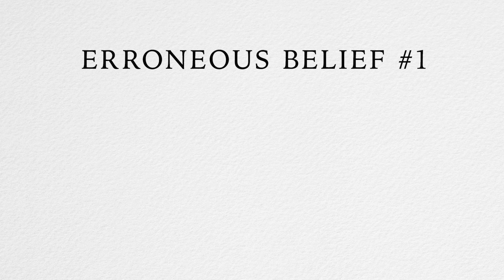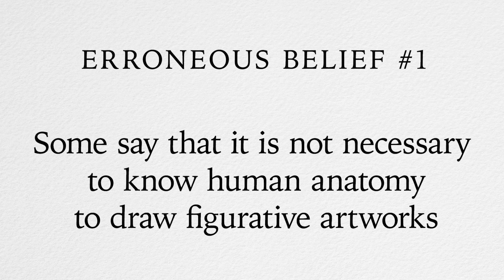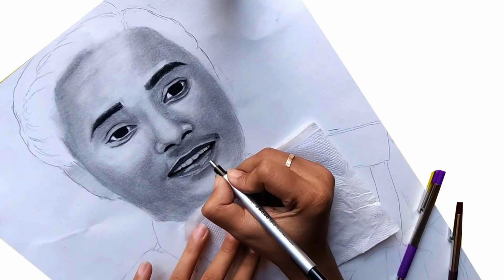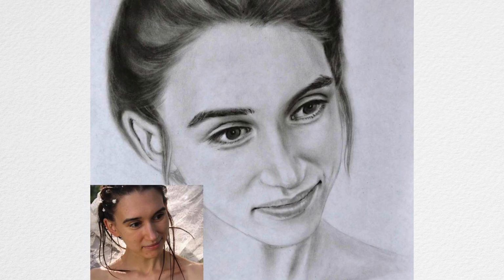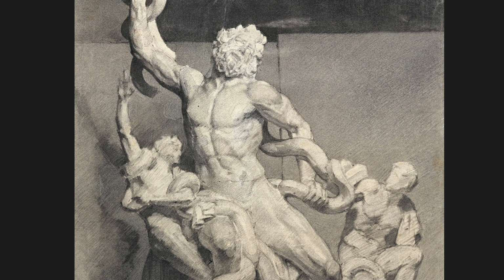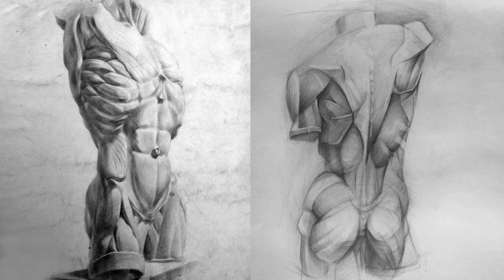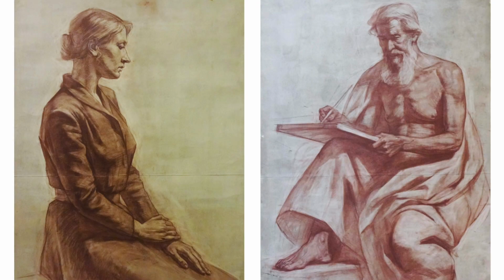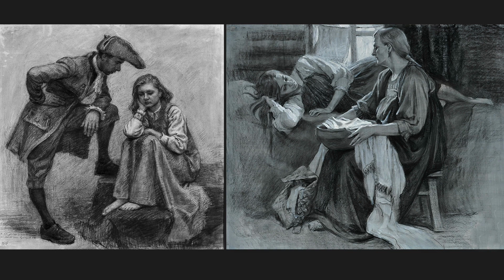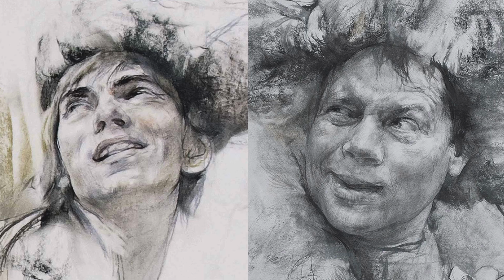Erroneous belief number 1. Some say that it is not necessary to know human anatomy to draw figurative artworks. That might be so, if you don't want your drawings to look professional. Even if you are copying from photos, knowledge of anatomy will help you accurately depict the three-dimensional nature of a body. Knowledge of anatomy cannot be underestimated when it comes to drawing realistic figures from life, memory, and imagination. Professional artists draw what they know, not what they see. That is why good figurative artwork depends greatly on how well you know human anatomy.